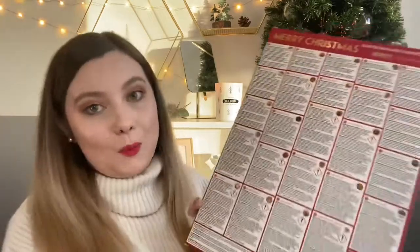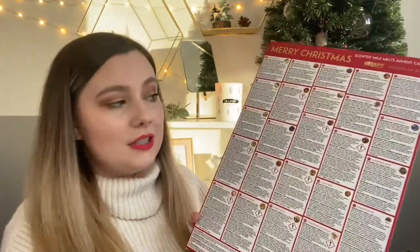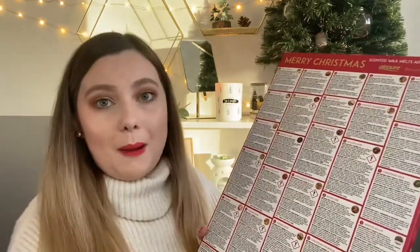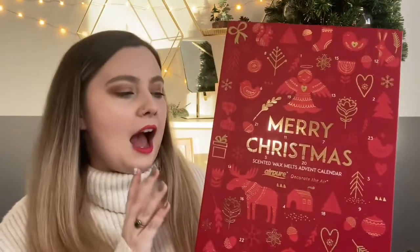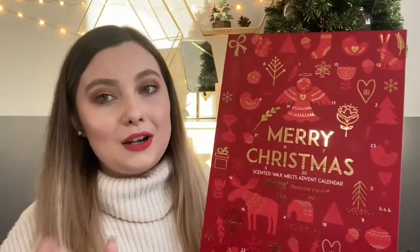It's got 24 doors, and I believe there are 24 scents, which I thought was really good, because this only cost a couple of pounds from Home Bargains, and I actually saw one very similar to this that was £5 that only had 4 scents. So the fact that this has 24 different ones I think is really good. Like I said, she absolutely loves candles, and she's got lots of wax burners and things like that, so this is definitely up her street. And we normally get her wax melts and candles for Christmas and birthdays, so that just makes sense.